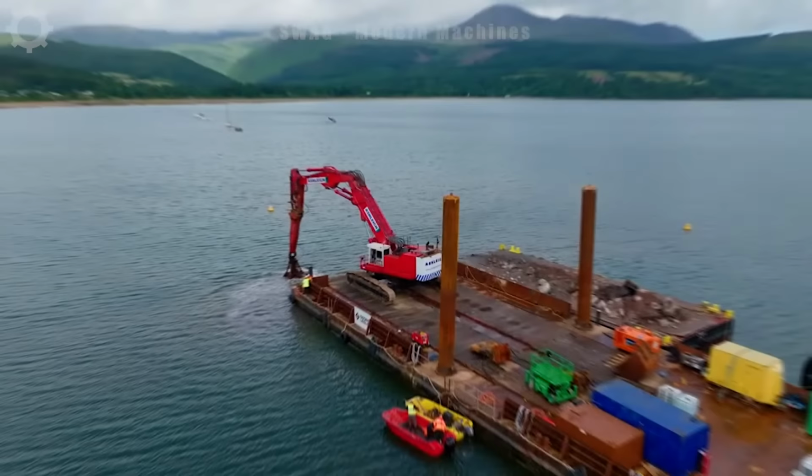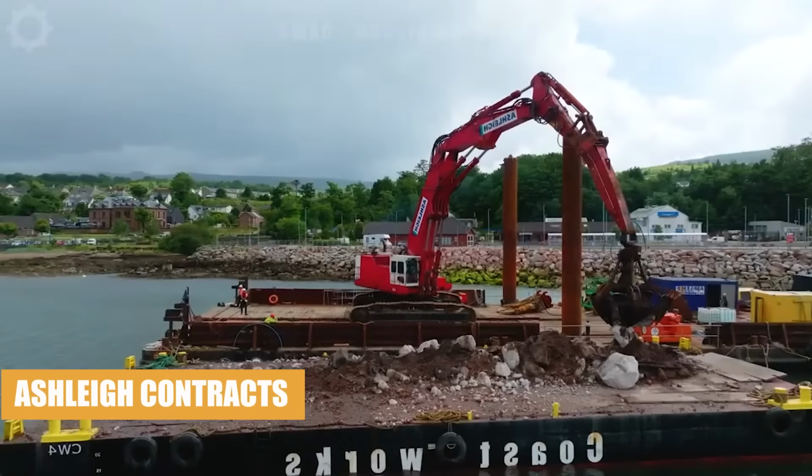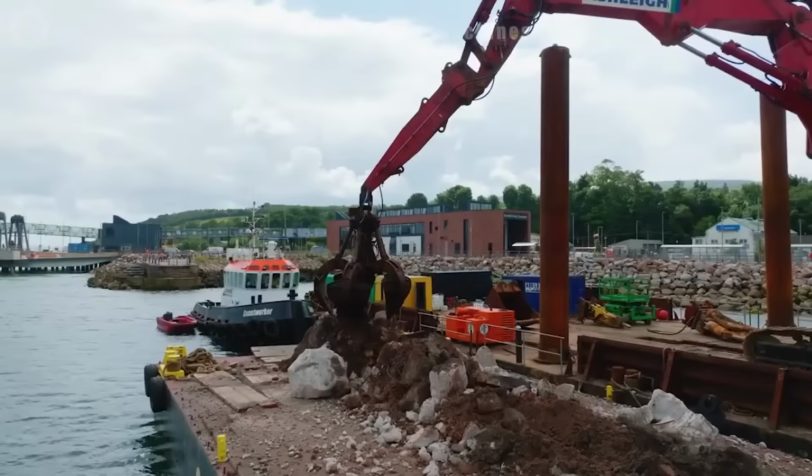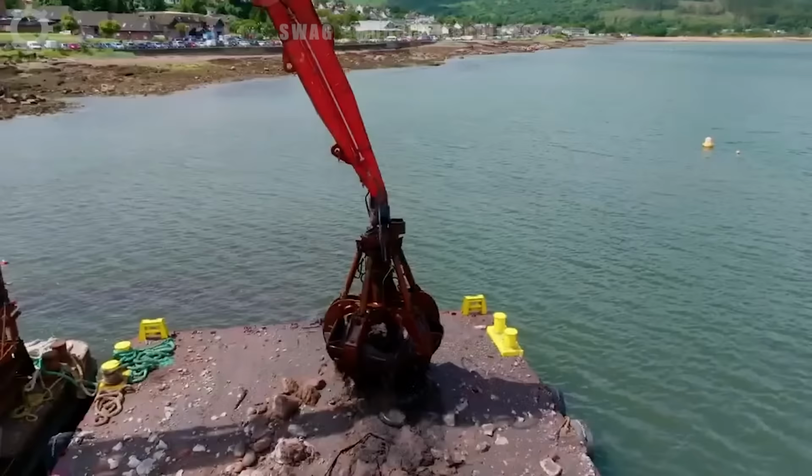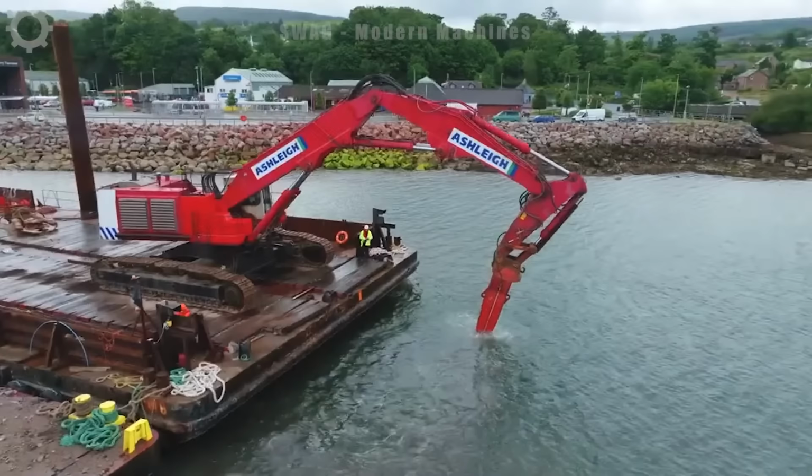The Hitachi EX1200 heavy industrial machinery has done impressive work at Brodick, Isle of Arran, Scotland. Armed with crushing and dredging power, it removed more than 2,000 cubic meters of concrete left over from the old wharf structure, paving the way for development and reuse of the valuable area.